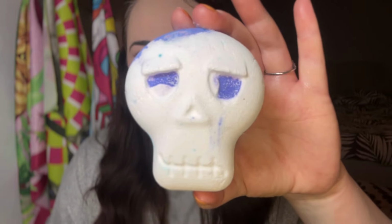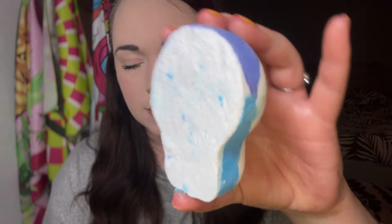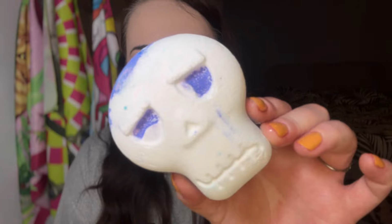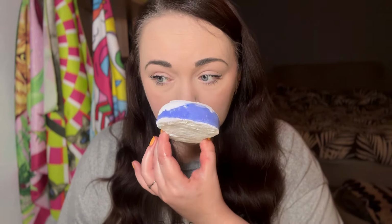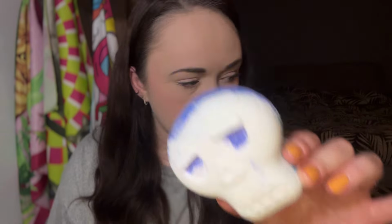Then I got the Brain Freeze Bath Bomb. Now, if you watched my Halloween spoilers video, I was like, I don't want that one because it is minty and I don't care all that much for minty scents. But I looked at him and I thought he's going to be really cute in the bath. So let's try him. And minty baths are really quite refreshing. So it's not going to be the worst bath in the world. And that does smell quite nice. To be honest, that reminds me of the spearmint Polos. But yeah, we're excited to try him.